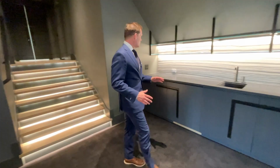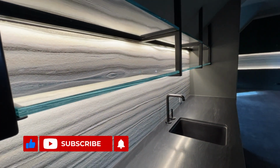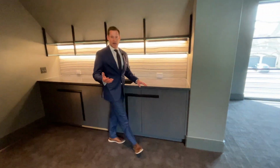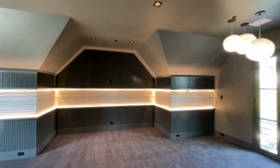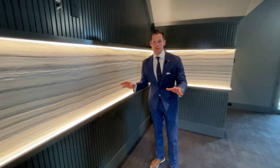And whoa! You've got quartz countertops on both sides. You've got this glass shelving for any kind of memorabilia or anything else you might want to put up here. A sink so you can enjoy a cocktail or a beverage while you're up here. Plus, you've got windows on both sides to let in a little light. And the design of this media room is probably cooler than any movie you can watch.